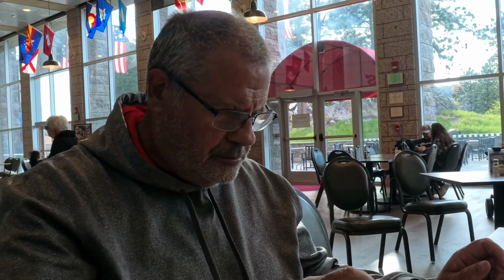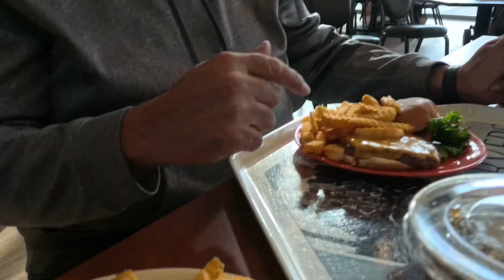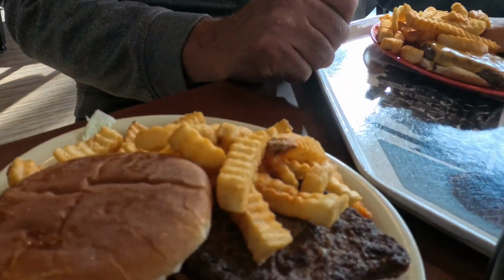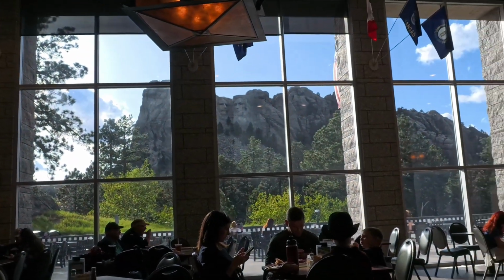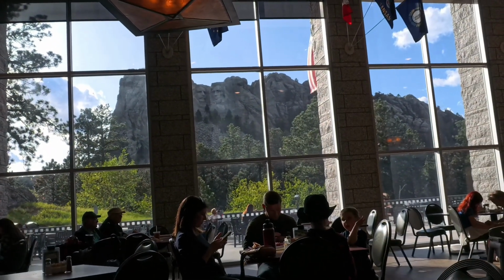Decided to eat in the cafe because we want to stay for the evening show, because it's Memorial Day. Jim got the cheeseburger and I just got the hamburger. It comes with fries automatically. And then you have a scenery of the mountain right there while you're eating. Burger.